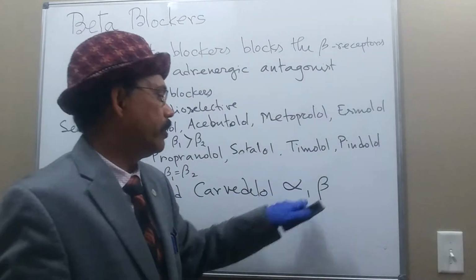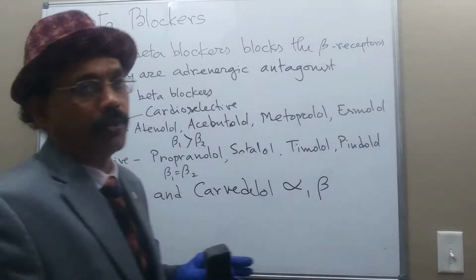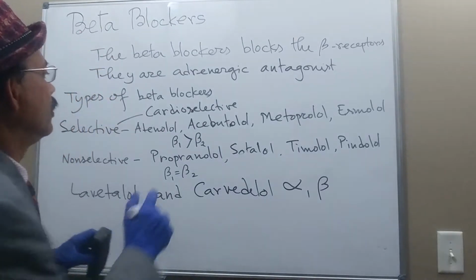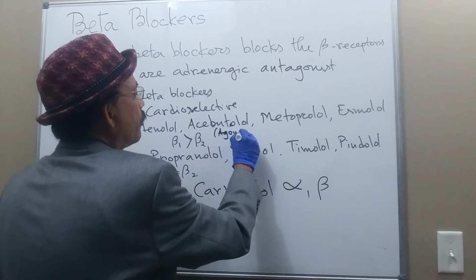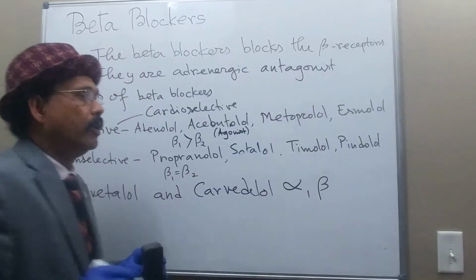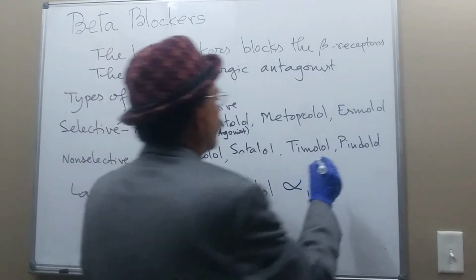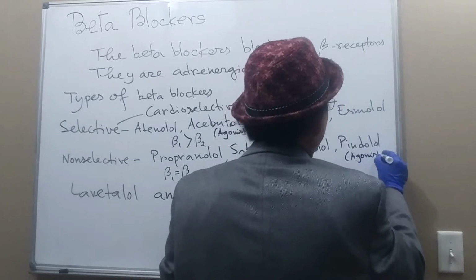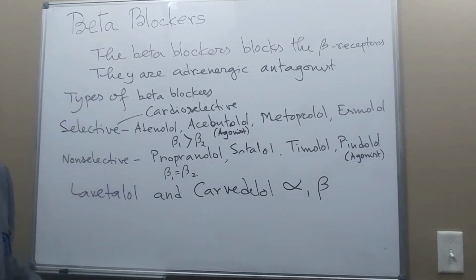some alpha 1 activity. Okay, some of the beta blockers also have some type of agonist activity, like that of acebutolol. It has some agonist activity. It is an antagonist but it is also partly agonist. This is acebutolol. Okay, we also have pindolol, that is also partially agonist. Okay, so we got the classification of the beta blockers.